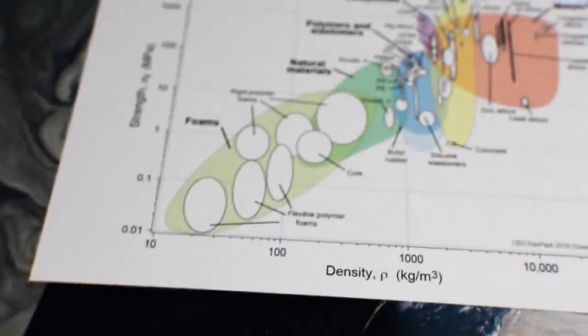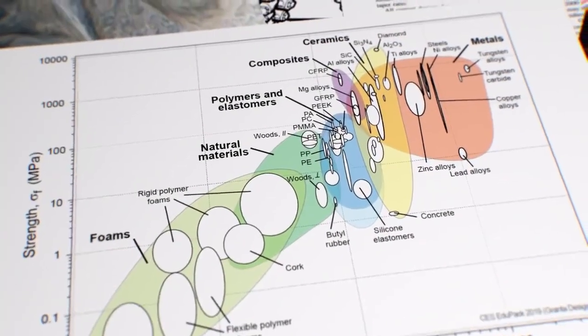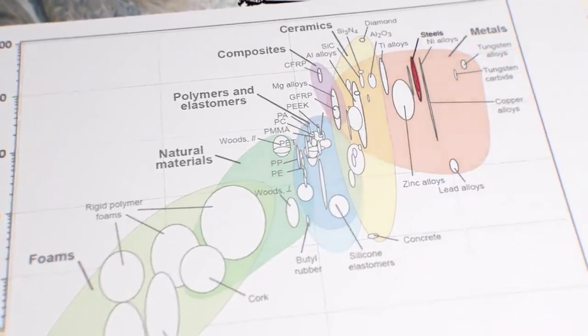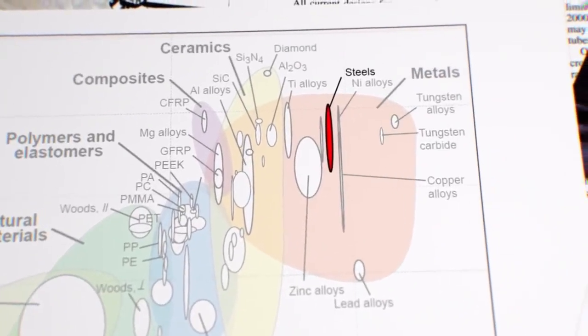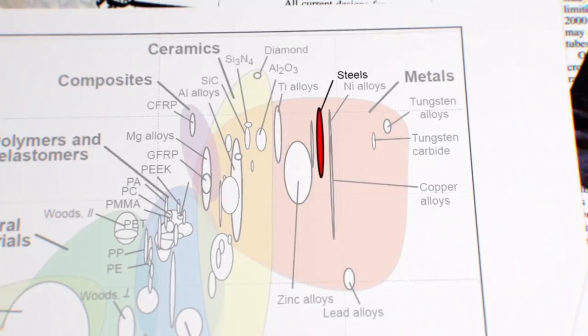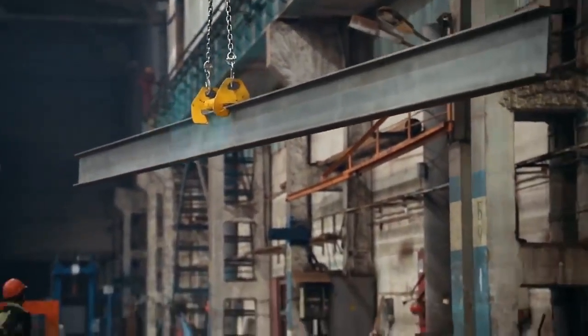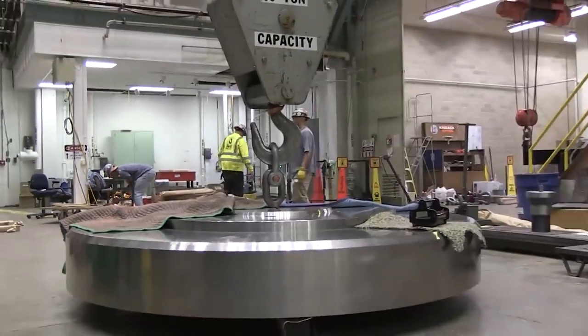Remember that strength and density material selection diagram from our last video? Let's refer to that again to pick a couple of materials to analyze the structure with. Steel is cheap and well understood, so let's start there with a high-grade, high-strength alloy like 350 maraging steel. This steel has an ultimate tensile strength that can range from 1.1 gigapascals to 2.4, with a density of 8,200 kilograms per meter cubed.